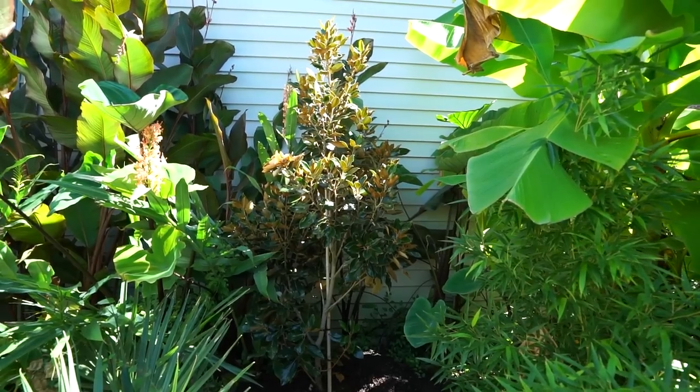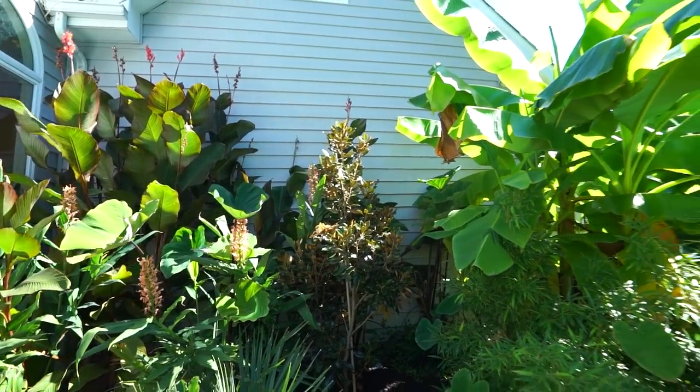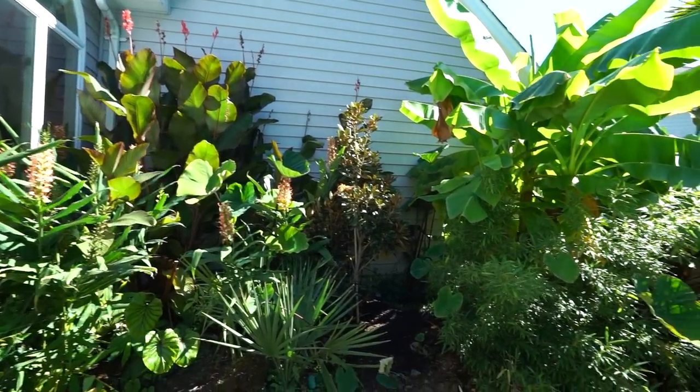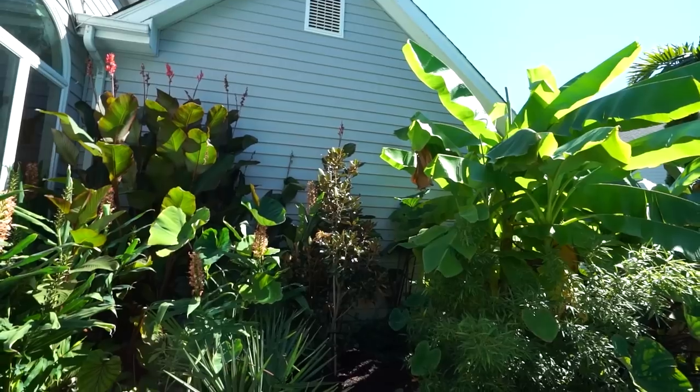Little gem's one of my favorites. It was the most appropriately sized for the spot. They flower freely throughout the summer. Great big white flowers that smell nice. And there was another reason, I don't remember what it was, that's when I chose to go there.